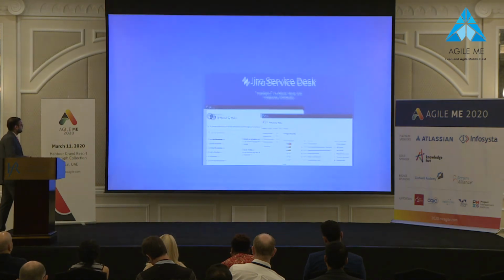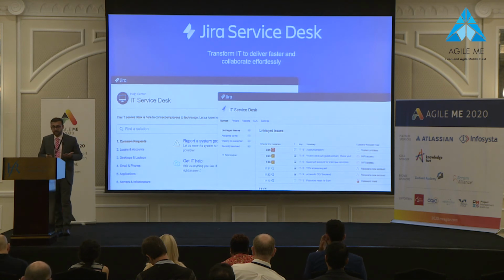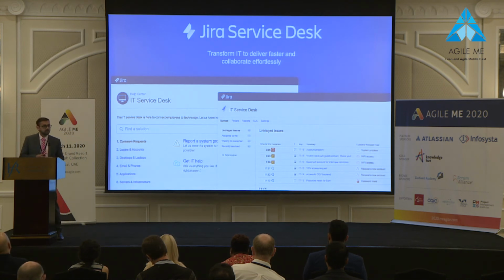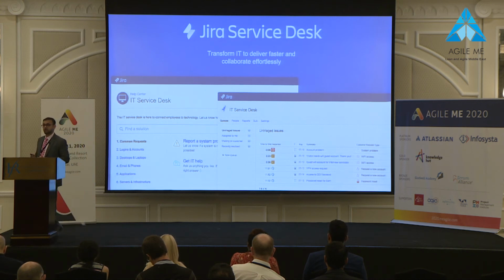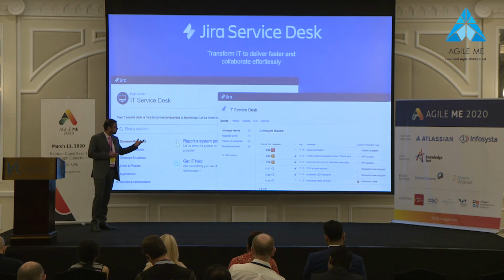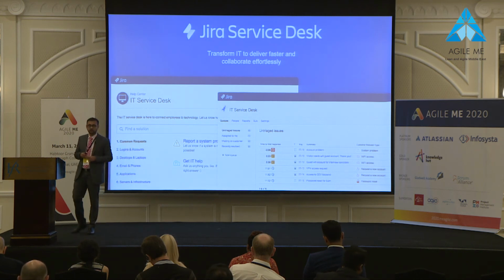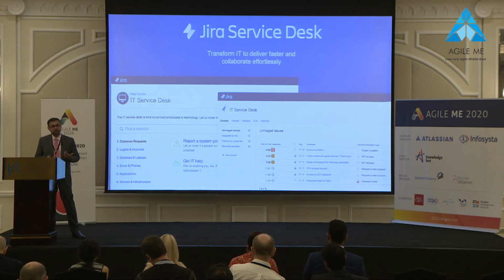The last one being JIRA Service Desk, which transforms the IT to deliver faster and collaborate effortlessly. So all your operations and your service desk can be handled and taken care of in JIRA Service Desk projects. So once your product has been released and you are into operations mode, you will have different problems, different issues, different escalations that are being raised by the customers, and you can start tracking those on the service desk. So your operations team can start using this, and you can have your projects, your service desk directly linked to your JIRA software, and you can easily track on what the customer is talking about and what was planned as a part of the project when the delivery was planned.